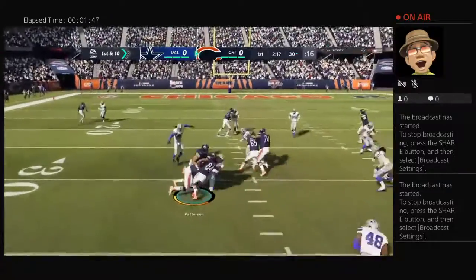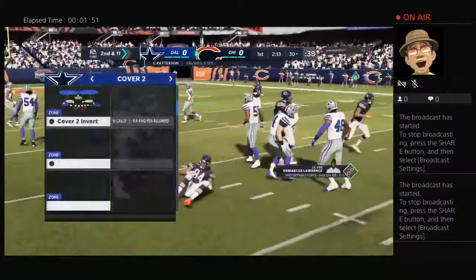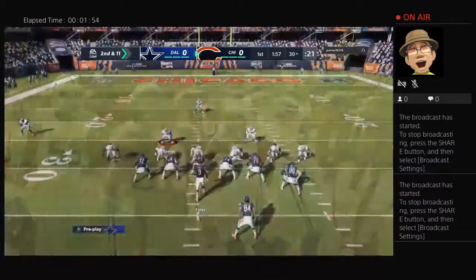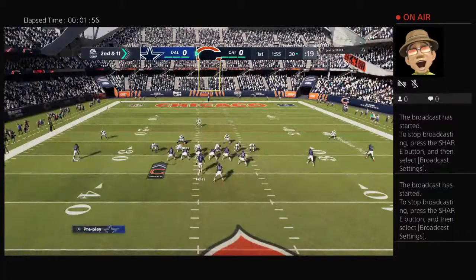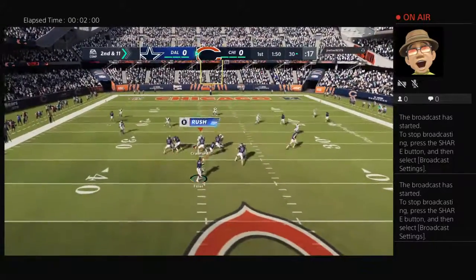Patterson on the draw play, and he went backwards. He'll be down at the 30. Officially, it's a 1-yard loss. That's going to bring up 2nd and 11. Maybe just a slight detour on what's been a strong drive. Here's 2nd and 11.